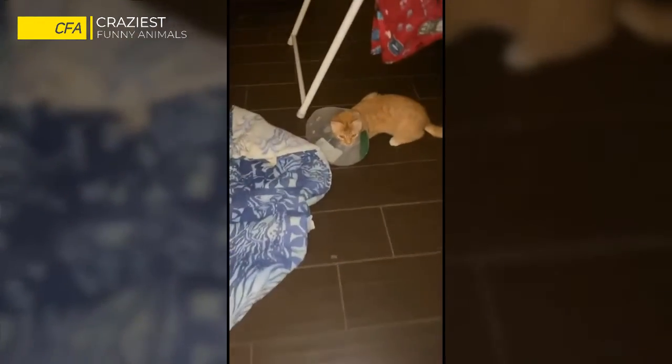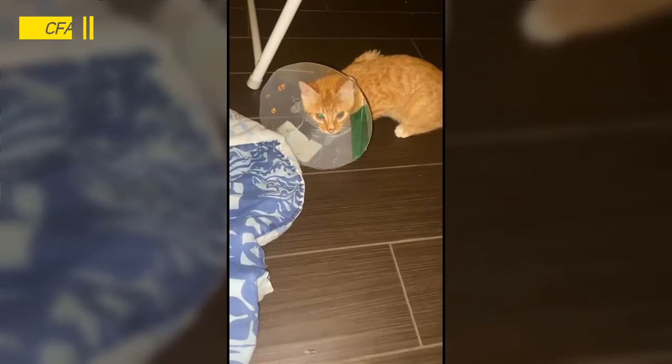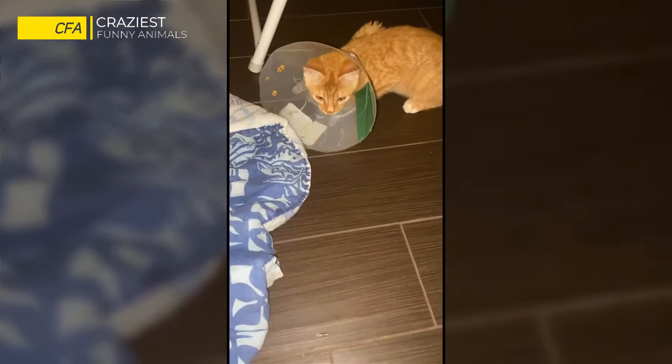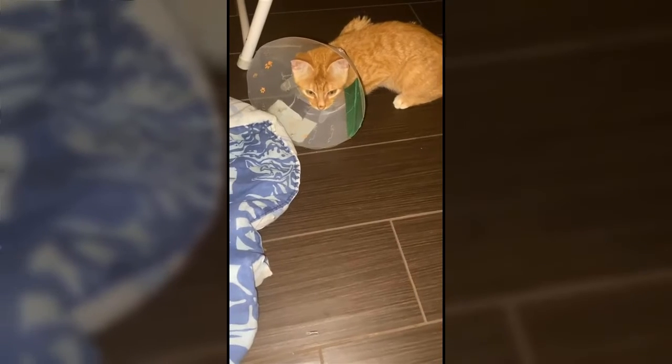You see that cone? Could it get any bigger? It looks like a lampshade. Look at that big cone. Poor Kenji's trying to manipulate it when he's playing. But it's so hard with that big cone. Huh, Kenji?